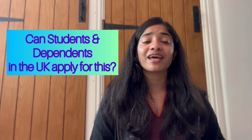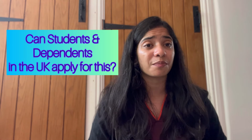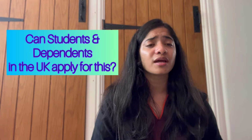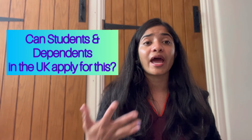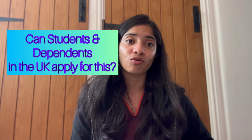Now again, a lot of students might consider this visa category because they might not want to apply for the PSW. There is no harm in making an application under this visa category if that is what you want. But like I said, if you are a student, maybe focus all of your interest and energy into landing a role, and you can have this as a bit of a backup if you are not landing any roles or not landing a PSW.